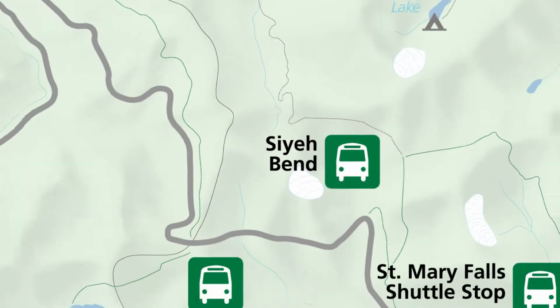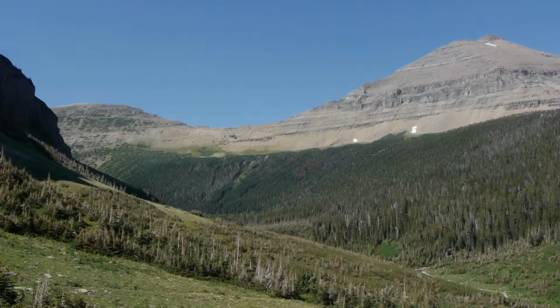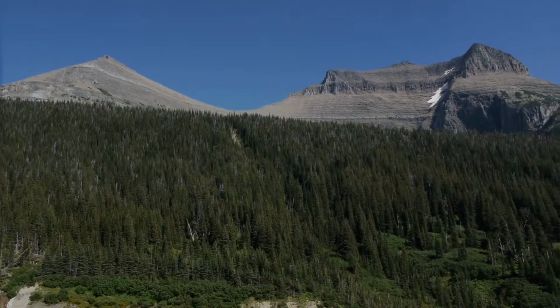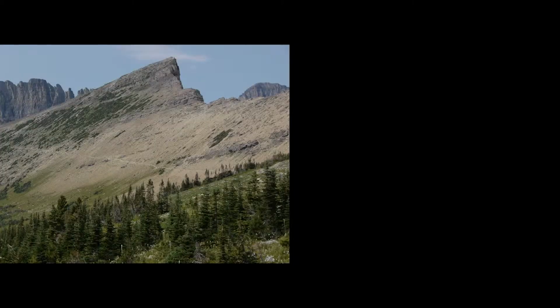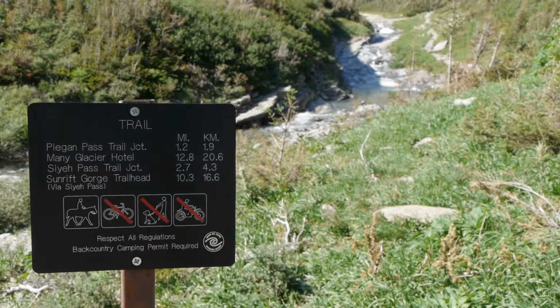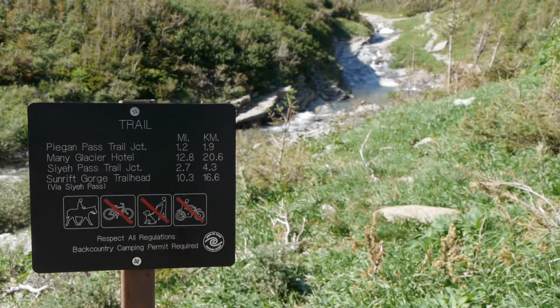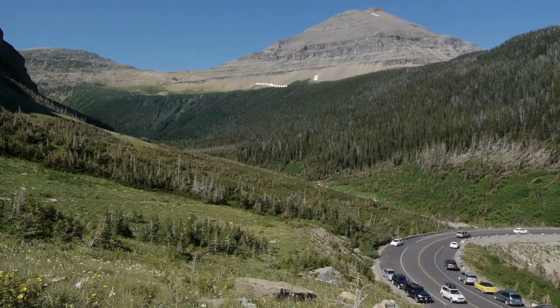Located on a prominent bend on the Going to the Sun Road, Siyeh Bend Shuttle Stop marks the transition point between higher elevation subalpine vegetation and the forest of the east side. Mount Siyeh towers over the area with Going to the Sun Mountain to the right and Cataract and Piegan Mountains to the left. Two popular day hikes depart from this location, Piegan Pass and Siyeh Pass. A portion of the trail over Piegan Pass to Many Glacier is visible from the road.